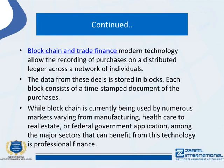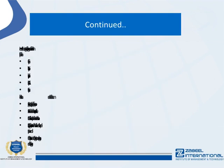While blockchain is currently being used by numerous markets, varying from manufacturing and healthcare to real estate and government applications, among the major sectors that can benefit from this technology is trade finance. Here are the main advantages of using blockchain in trade finance: efficiency, traceability, transparency, auditability, security.